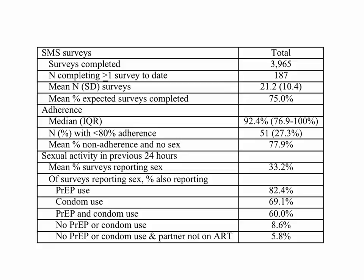If you look specifically at the people who reported sex in the previous 24 hours, that happened in about 1/3 of the surveys, which is about what we were expecting. So just looking at that 1/3 of the overall SMS data, on days when people reported sex, 82% also reported PrEP use. Almost 70% reported condom use. 60% reported both, so that Venn diagram overlapped. These are the really anxious people who are really protecting themselves, which is fine. It's good. It's what we asked them to do. And then there are about 9% of people who aren't doing either.